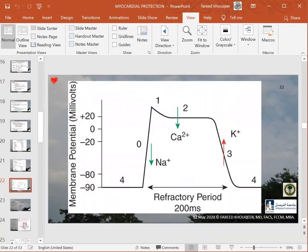The cardiac function and how it relates to myocardial preservation is very important. In the first phase, we have the rapid entrance of the sodium, and then the calcium, and then at the end, during the phase of recovery, the potassium through the sodium potassium pump. One thing is wrong about this depiction here of this graph.